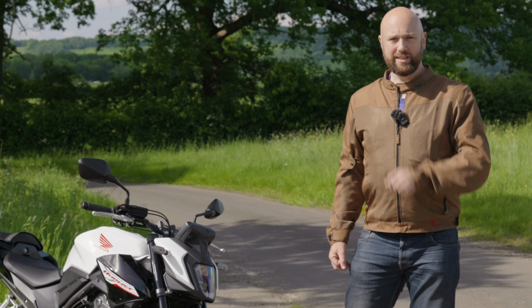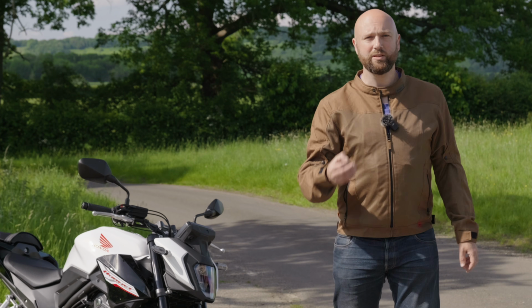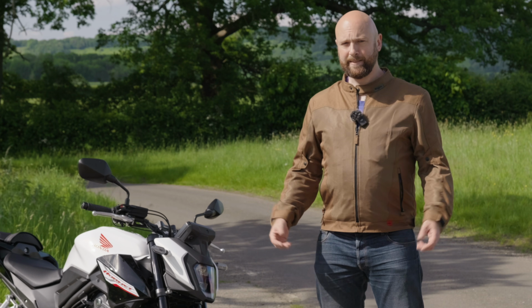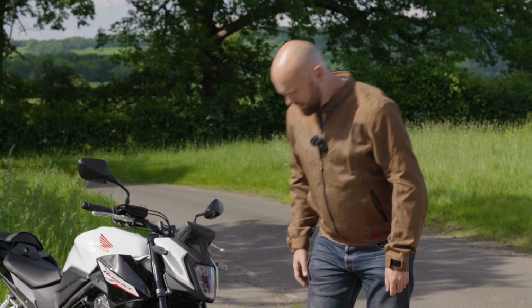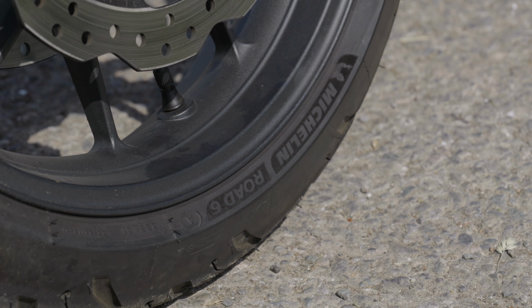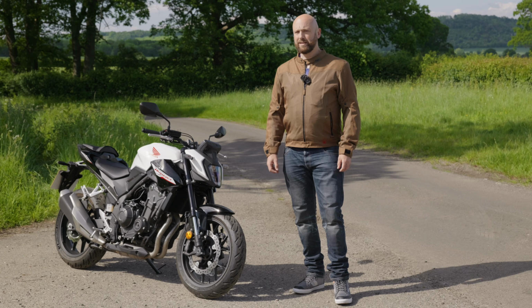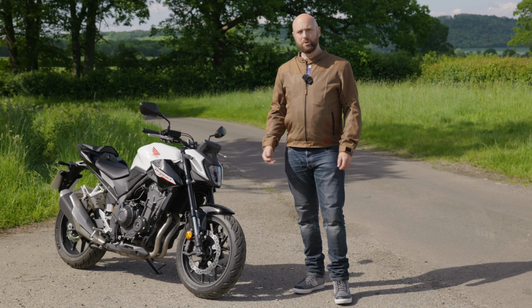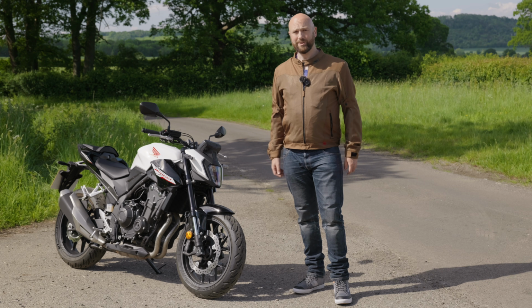It's got lots of attention to detail for an affordable bike. And I think you can tell a lot about a bike by what tyres the manufacturer sticks on it as standard. What kind of rubber are they giving you for your buck? It's got Michelin Road 6 on it. They're new tyres, really, really good tyres in all weather. They're premium tyres. And that tells you what kind of attention Honda's put into this to make it a good bike, not just for the price point, but all round. Let's have a look at it.